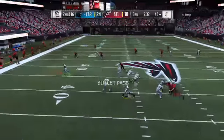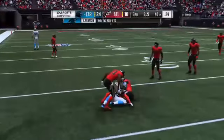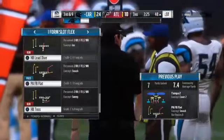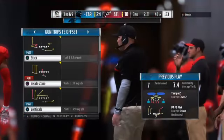To throw on 2nd down is Newton. He's just going to dump this one off to his fullback out of the backfield. And he'll be brought down at the 48-yard line. It's a gain of 7, and that'll make it 3rd down.